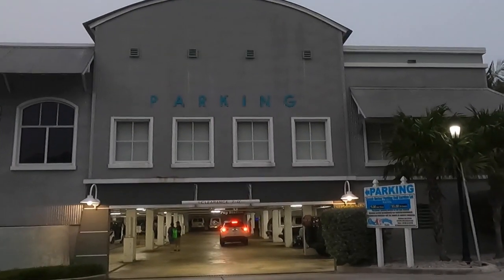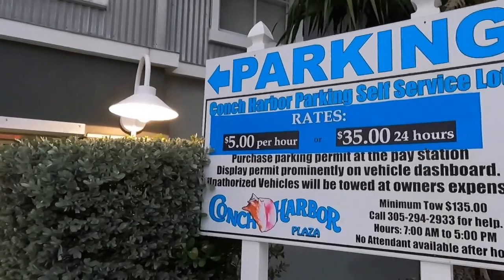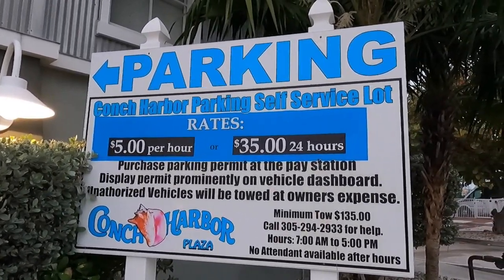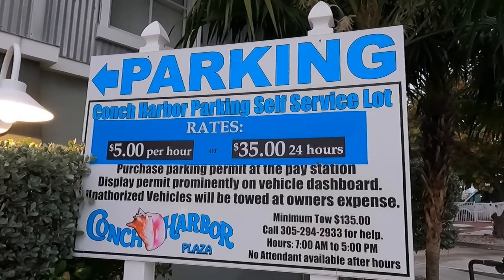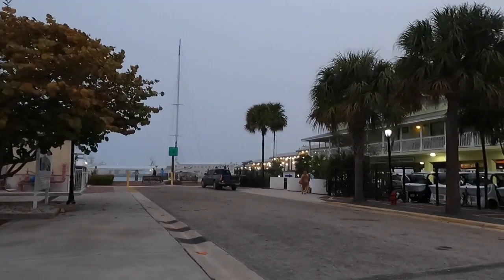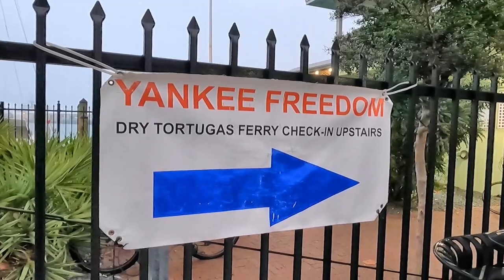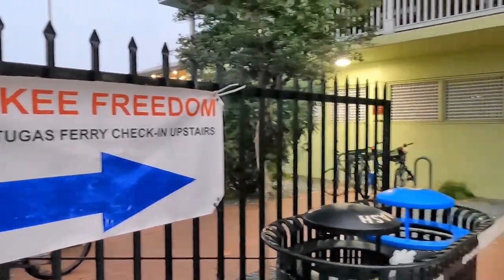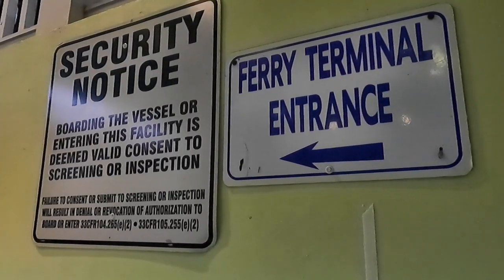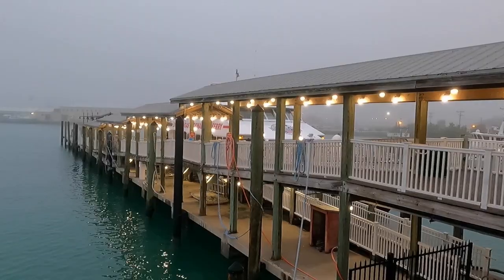If you're coming to camp, you'll want to check about parking before you arrive. This parking garage only allows 24 hours maximum. The parking garage is right across the street from the terminal. They use the same terminal as the Key West Express. The security can check your bags on your way in. They will for sure check your gear if you are camping.